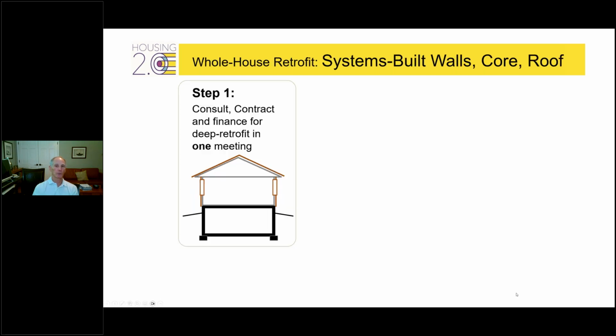So that brings us to what we do for a whole house retrofit, getting to zero, and how we do it cost effectively. And this is going to be based on the Energiesprong program that's been watching through Europe and a little bit of a start here in the US. What you do here is you have a whole solution for how consultants come to your house that can contract and both finance a deep retrofit in one meeting.